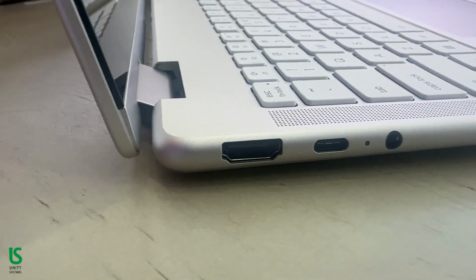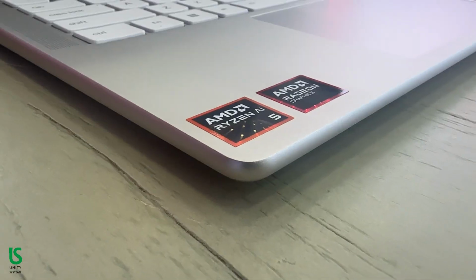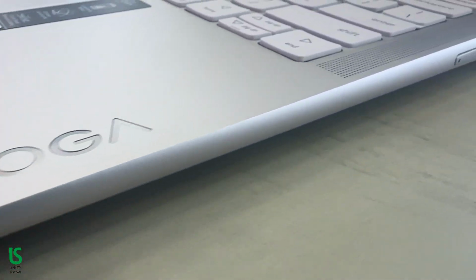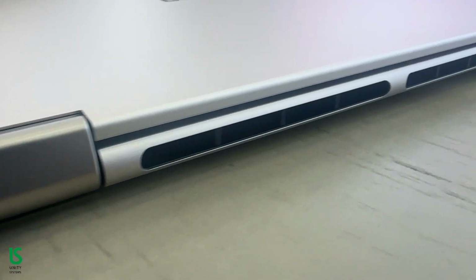On the I/O front, you're well covered. 2 USB-C ports with power delivery and DisplayPort, a full-size HDMI 2.1 port for 4K output, a USB-A, a 3.5mm combo jack, and even a micro SD card slot. And yes, it's rocking Wi-Fi 7 and Bluetooth 5.4.